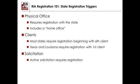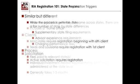Some common acts of what we consider to be solicitation would be if you have a website that you're marketing to the public, if you have quote-unquote boots on the ground where you're going into a state and hosting a seminar or doing things on the ground, or if you're just doing some outbound marketing into that state, be it via mail or any other similar method.